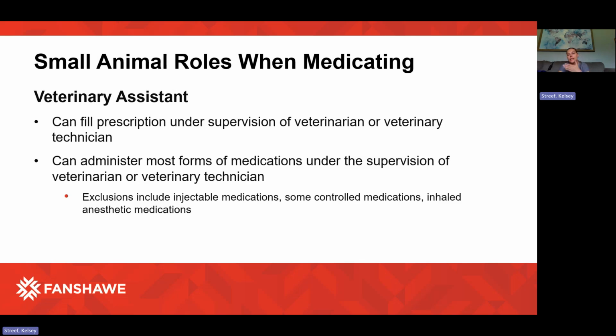The veterinary assistant is a bit different because they can't administer all forms of medication. Legally, they can under the direction of a veterinarian. We won't be teaching you injectable medications in the VA course. We'll teach you pretty much everything else, but we won't be teaching you injectables within the VA course because injectables have a higher risk. So if you want to learn injectables, that's the VT course that you guys can get started and apply for.